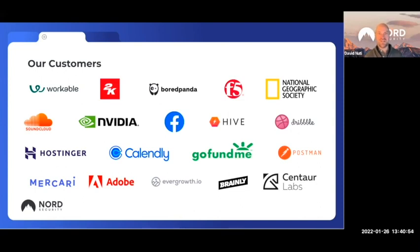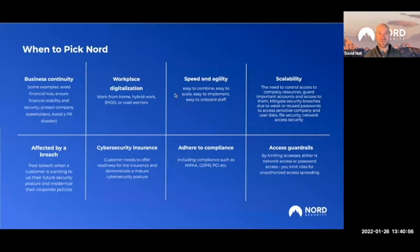It's never been easier than it is with Nord Security. So when do you pick us? Well, there's macro factors and there's micro factors. There's business continuity. I want a digitalized workplace and move away from CapEx and the OpEx models. Perhaps I want to drive down my cybersecurity insurance premiums by putting proper proactive protective measures in place that give me a benefit on my cyber insurance, or I've got to adhere to compliances.